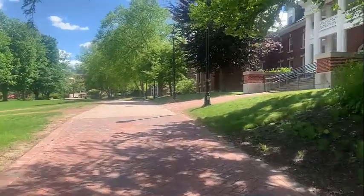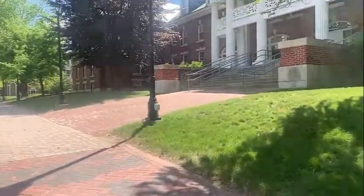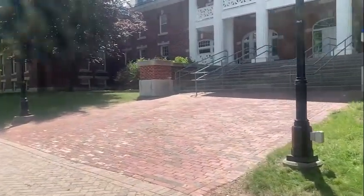So coming up on Mary Lyon dorm. This is typically an upperclassman dorm. Rooms are a little bit larger, common areas are larger, just a little bit more space.